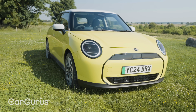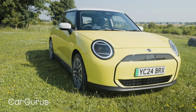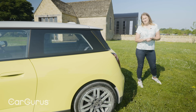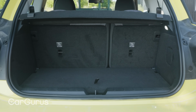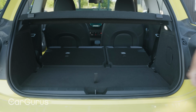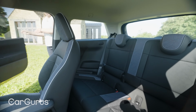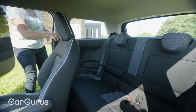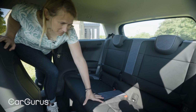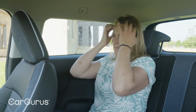How about this for progress? So this Mini costs pretty much the same as the outgoing Mini Electric, but it's got more power and 30% more range. Things are getting better. Inside, you get a pretty dinky boot with 210 litres of space, but there is some underfloor storage for your cables and the seats fold down if you need them to. Or if you want to put people in those rear seats, well, it's not too bad. You'll get an average-sized adult back there, but legroom is definitely at a premium, and to be honest, even kids probably aren't going to want to sit back there for long periods.